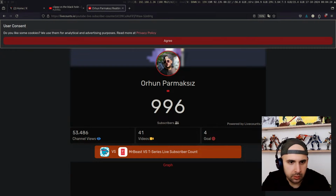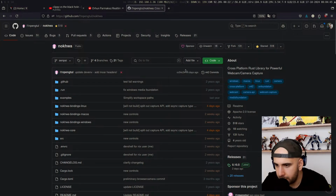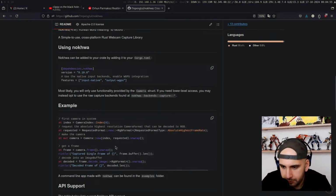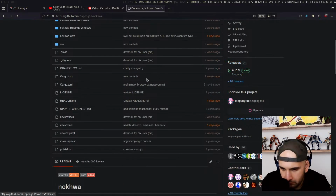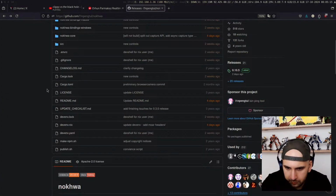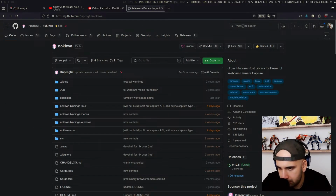What can I do? What am I gonna do next? There's another tool that I want to check actually. It's called Nokhwa. Let's check together. Cross-platform Rust library for powerful webcam camera capture. It's a library, okay. Absolute highest frame rate. That's nice. I thought it was a binary. I guess it's a binary as well, or no. Okay, it's a library. It's fine. Okay, it's cool. I'm just gonna keep this in my pocket, just in case, you know.